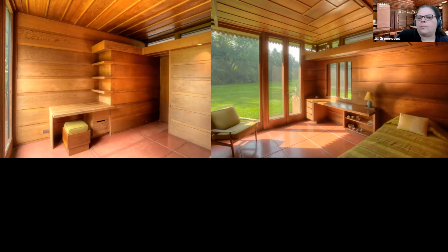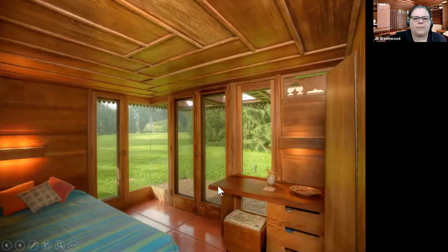She actually lives out in Portland, Oregon, and I've been in correspondence with her. She donated one of the tables back to the house recently. This was her bedroom. And again, you have these lovely doors. Each of these bedrooms had doors that you could go out into to the garden green space behind the house.